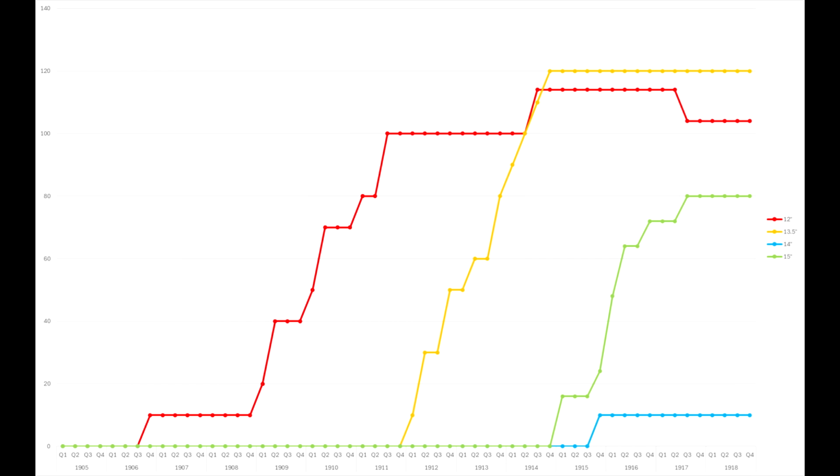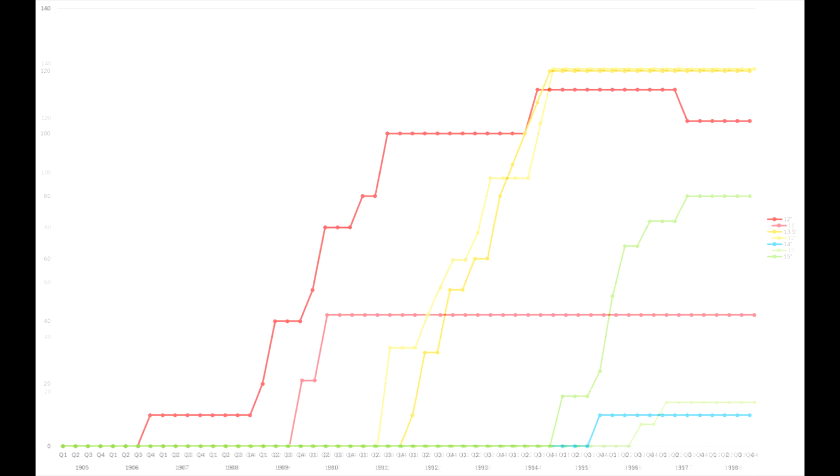HMS Vanguard. You might be wondering why in these you haven't been able to see what happens to Audacious. Well, that's because lots of ships are being brought online at the same time that Audacious is sunk, and therefore, while she does reduce the overall count, in her case 13.5-inch guns, you have a similar number of 13.5 coming into service, so you don't actually see it in the graph. In her case, it's actually HMS Erin coming online in the same quarter.